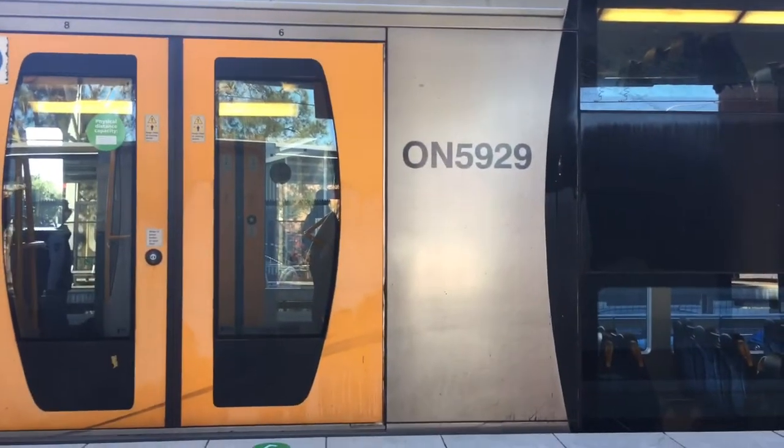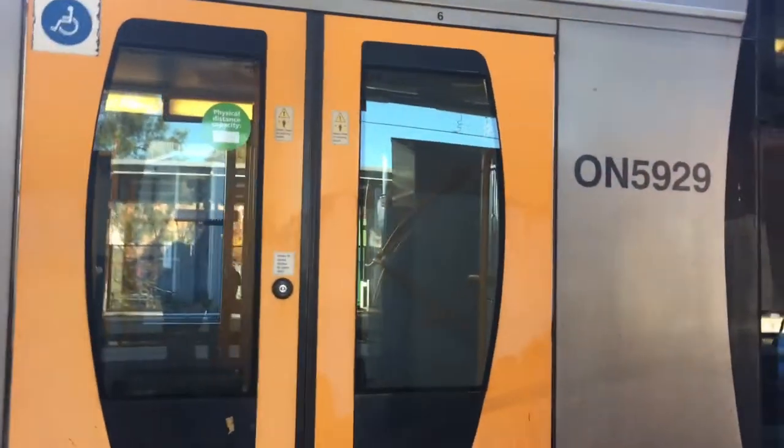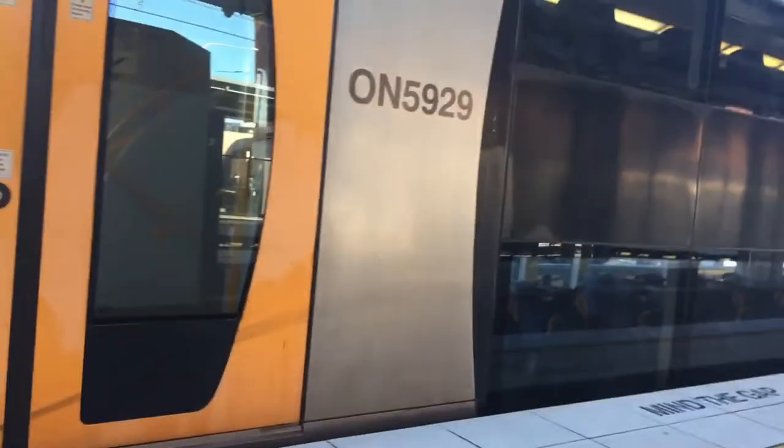Guys, I'm currently at Newcastle Interchange. First we have H29, which was the Oscar that I was on. Departing. Oh, it's coupling up to another Oscar. It's not departing, it's actually coupling up to another Oscar.